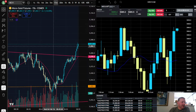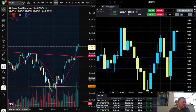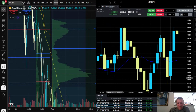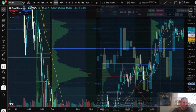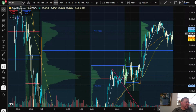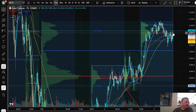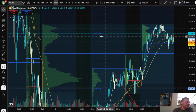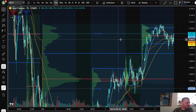We're right at 50.85, which is right at last week's point of control. Just to give you an idea, there was a huge amount of volume right in this area last week. This week, our point of control is way down here at 49.46. The daily POC right here is 50.77, so just a little above it. Previous week's is right here at 50.85, which is where we're hitting right now.